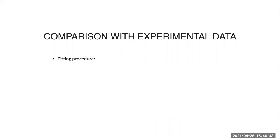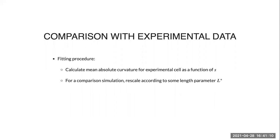So the fitting procedure that we're going to use, and particularly the metric, is the idea of mean absolute curvature along the flagellum. We're going to start at s equals 0, go towards s equals L. For each segment of the flagellum, we're going to calculate the mean absolute curvature over a number of beats for both the experimental and simulated cells, and use that as our metric for comparison.